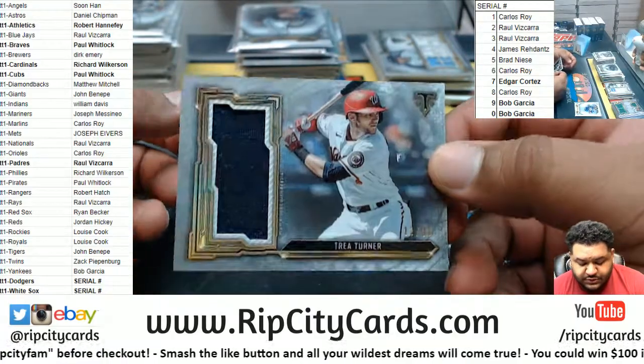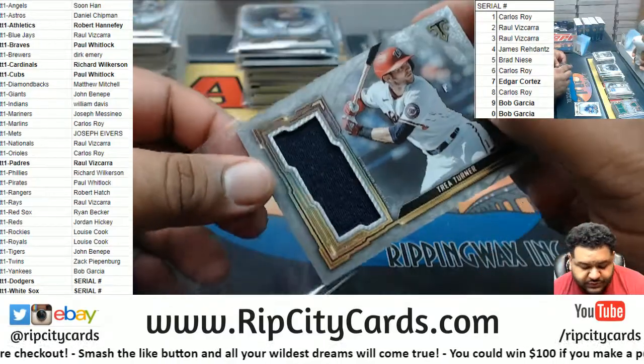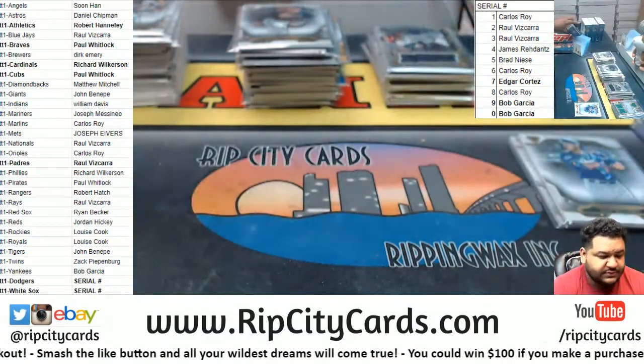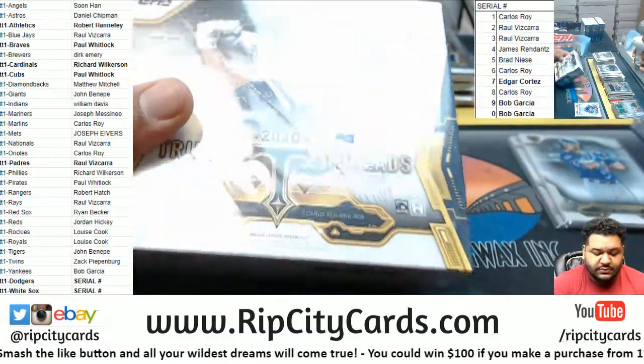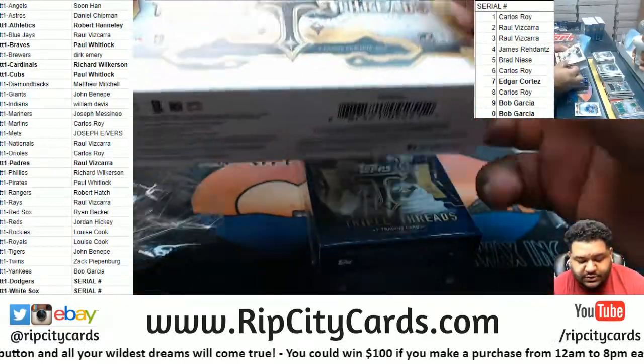Trea Turner, relic /36, Nationals. Man, put some more color in those patches. Still got another 4 boxes to go.